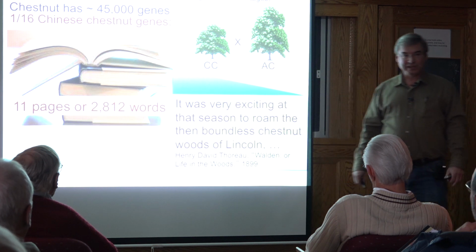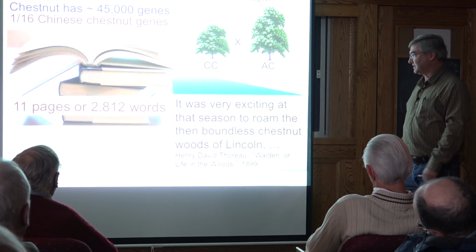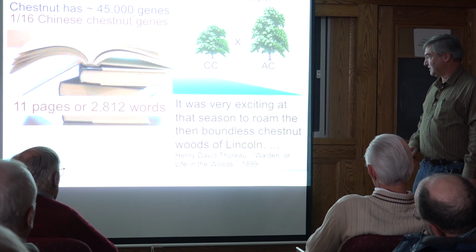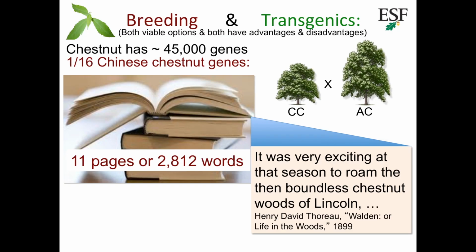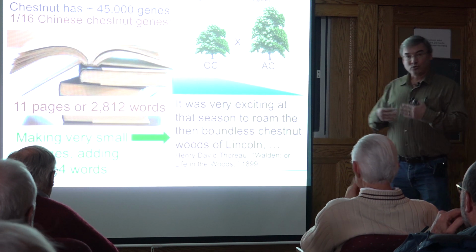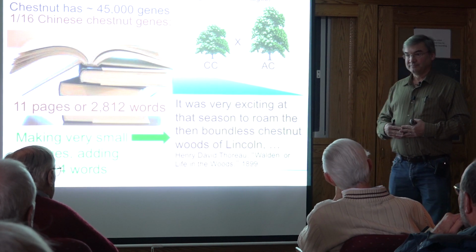Now let's look at transgenics. Again, looking at this book example. So we're still going to look at the whole book, but now we're just going to pull out half a sentence here. And that sentence says, "It was very exciting at that season to roam the then boundless chestnut woods of Lincoln." I like this because this is from Thoreau, Walden, talking about chestnuts. So in transgenics, we're making very small changes, only adding 2 to 4 words to that.